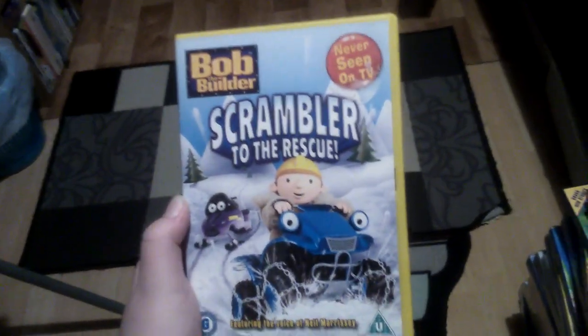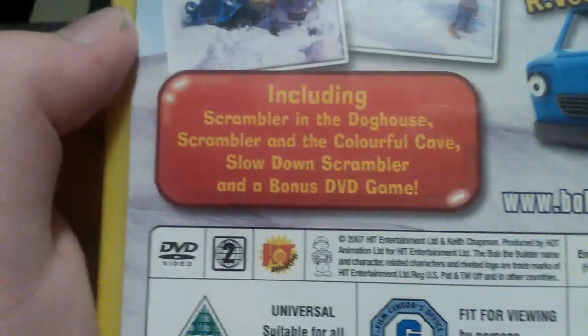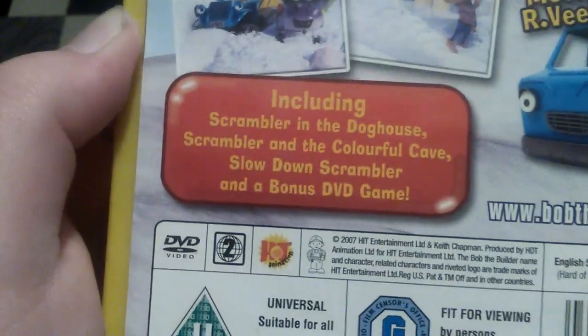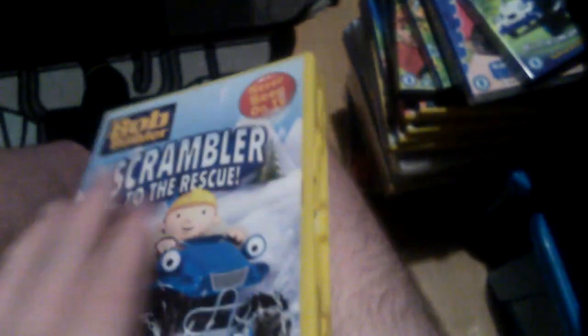Up next, which is pretty much the final Project Bird DVD I have in my collection at the moment, Scramble to the Rescue. Here's the spine, the back cover. Episodes are Scramble to the Rescue, Scramble in the Doghouse, Scramble and the Colorful Cape, and Slows Down Scramble, and has a bonus DVD game. Yeah, whatever. Here's the disc.